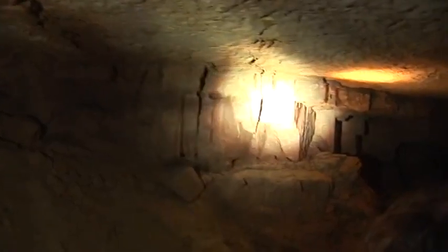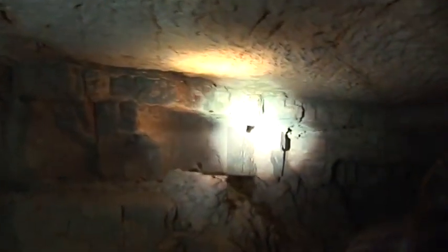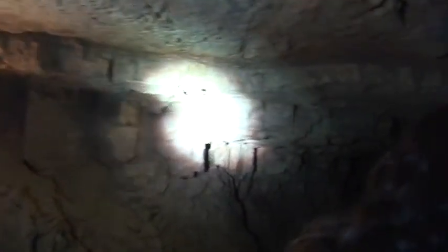Now, it does feel colder when you're on the boat, because for one, we're not moving. You got the air from the boat coming through. The seats are cold. My side of the boat, watch out for this rock here.